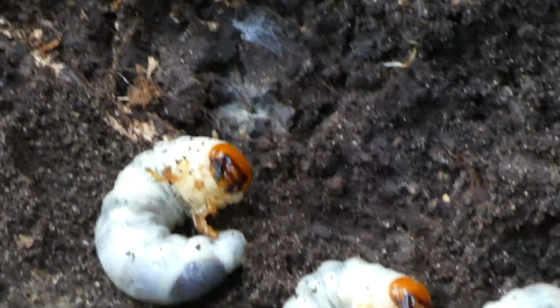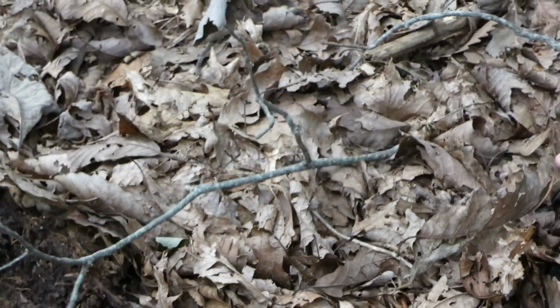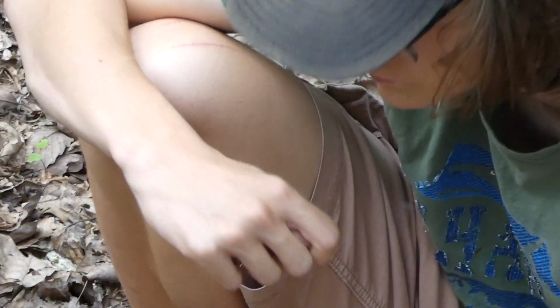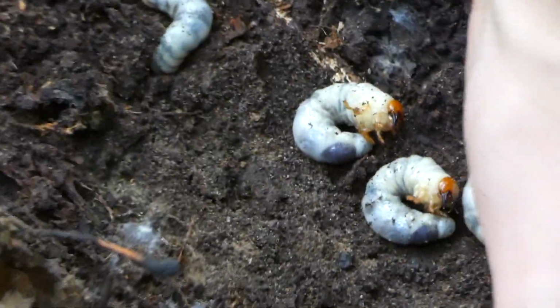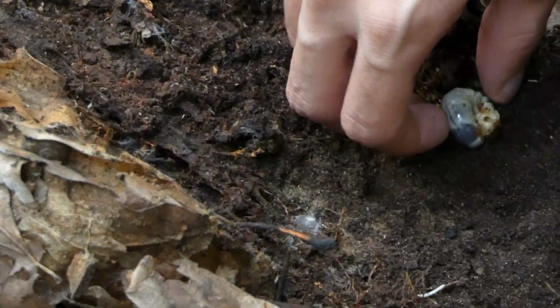If I was a survivalist out here, what would you do? I'll go. Let's go. Zigzag. I'll get a stick like this. Yeah, I pierce him and I go. All right, I'm gonna get all these guys out of here just because I don't want to crush them. They are so fat. Oh, they don't taste that good. They taste like, oh, he's pooping on me.